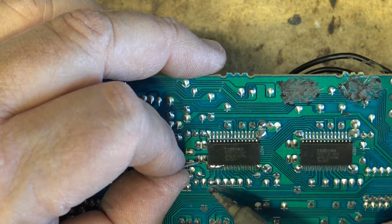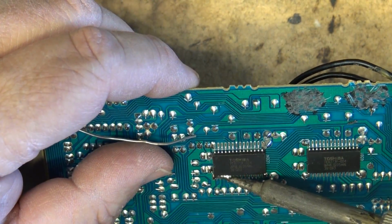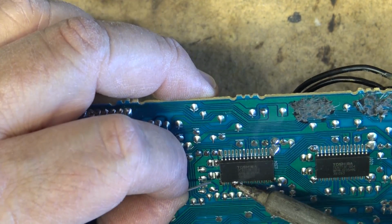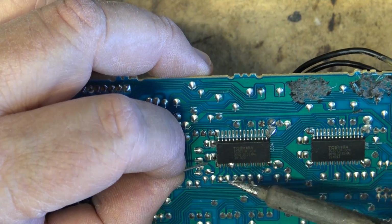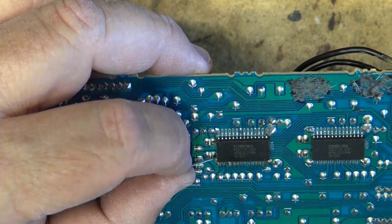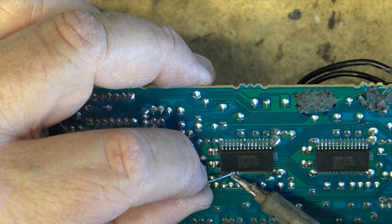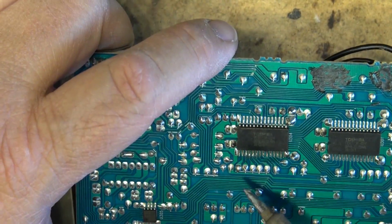There, that looks perfect. What do you think? Perfecto. My iron's not quite hot enough yet. But we'll just do the drag and drag it off here. I'll put some flux on here maybe. There. That took care of that bridge.